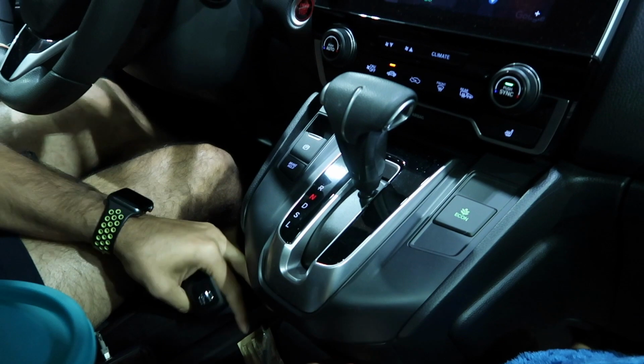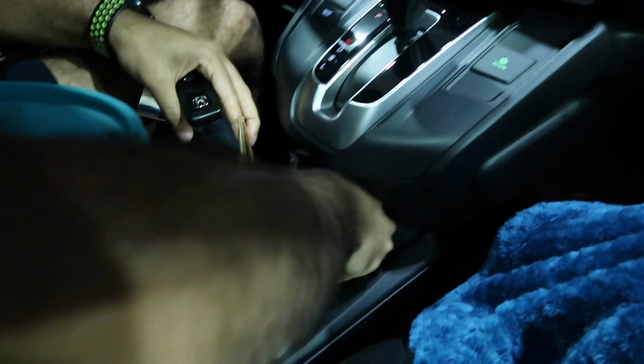Okay, let's set it up again. Ready to rock and roll. What's up, people? We just entered North Carolina. I'm just opening windows for Marvel so he can see his mommy. There he is, standing over there.